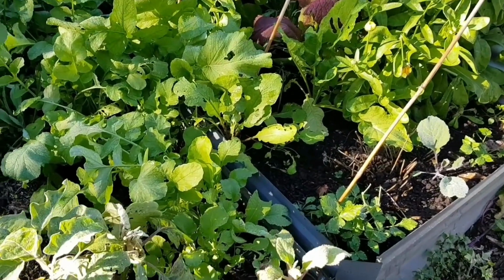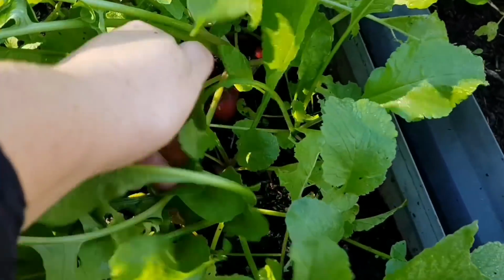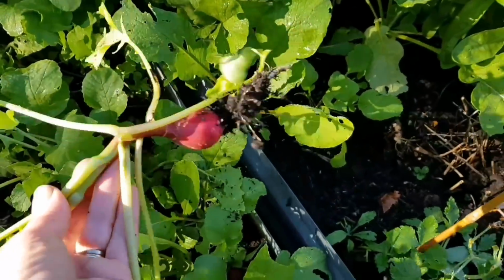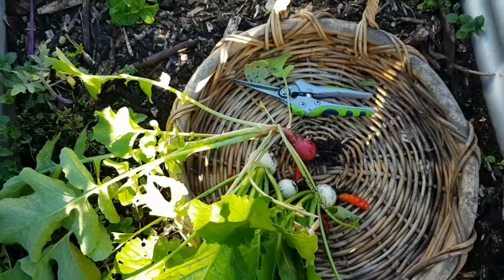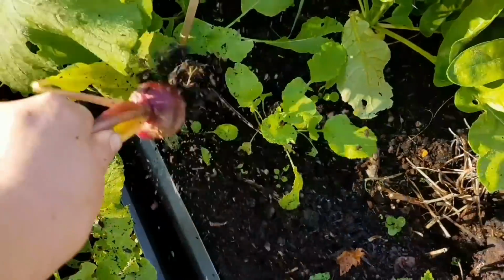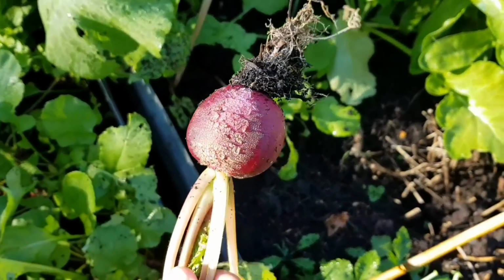And in here I still have loads of radishes. They're all in here, all those lovely radishes. Might as well pull some more out. Whoa, that's quite a lot of soil. These are just so handy to have in the garden. I love how quick growing they are. Nice one here, lovely purple one. Oh geez, look at that, isn't that beautiful? Look at the colour on that one, it looks like a beetroot.